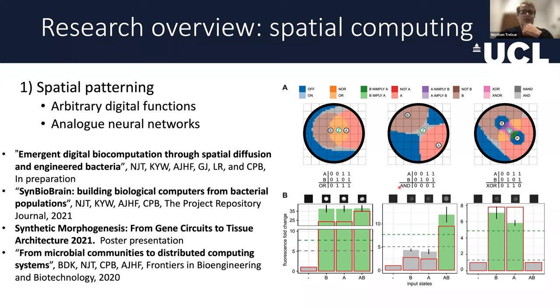So we're looking at it in a slightly different way, in that we use spatial patterning as a programming method. These are some very simple digital logic gates. We have an OR gate and we have an AND gate, and these two gates use the same biological parts. You can see these are our inputs, A and B, and these are some bacterial cells that respond to the inputs.